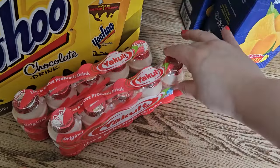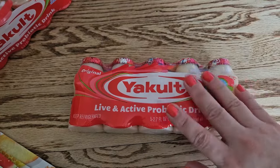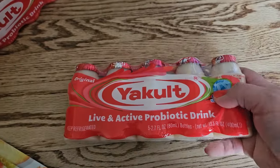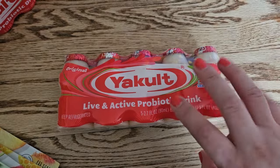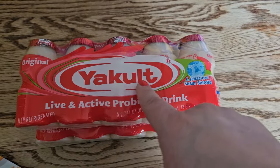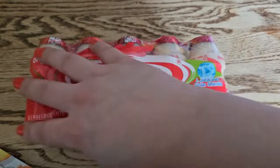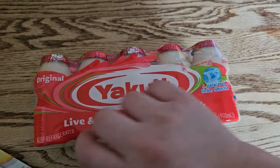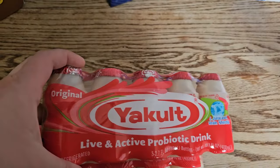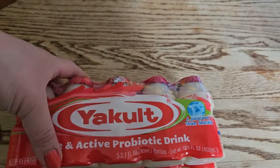And then I have this here. My second eldest sister-in-law got my kids into this Yakult Live and Active probiotic drink, which I do enjoy myself. She really loves this, and my kids too. I got two because they're so small. I don't know, should we drink these after or before? I think I'll ask my sister-in-law when's the best time to drink these, but anyways, that is the Yakult.